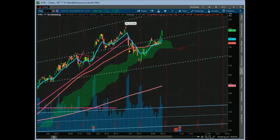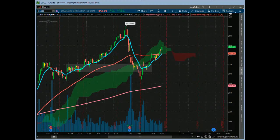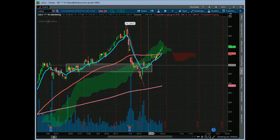PayPal. Yep, looking pretty good right there. A little decreased volume on it, but a nice candle. PayPal can be a tricky one to trade. Lulu. So Lulu, yeah, still working its way back up right here. Again, it broke out of its declining downward trend, the ABC, and just got its 1, 2, right? And now it's working on its impulse wave up, like we've been talking about here this week.